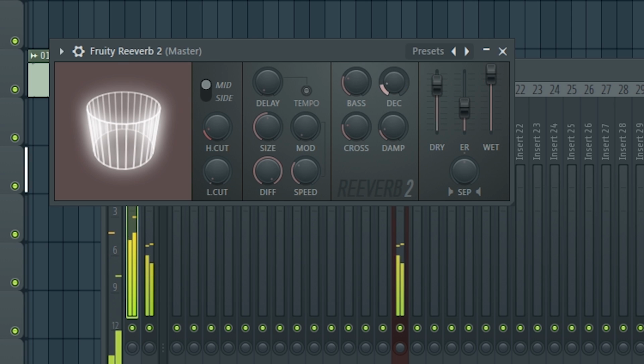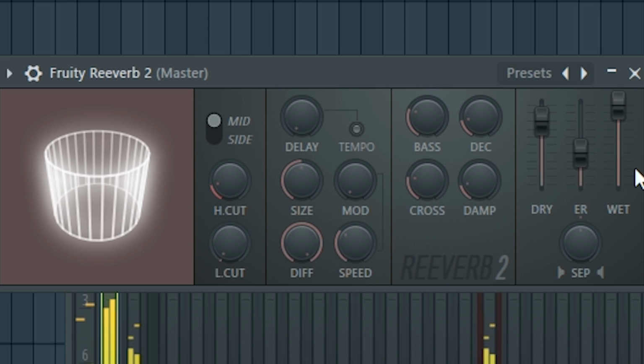I suppose they're trying to get that big reverb sound. That big hall reverb sound. You know, because castles have halls.